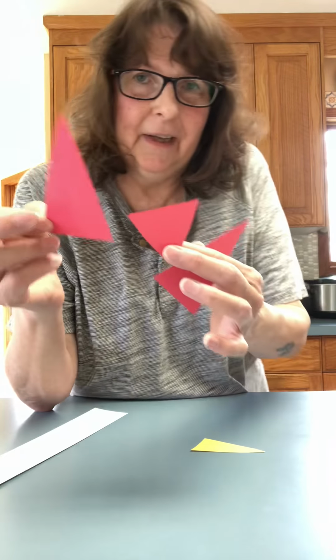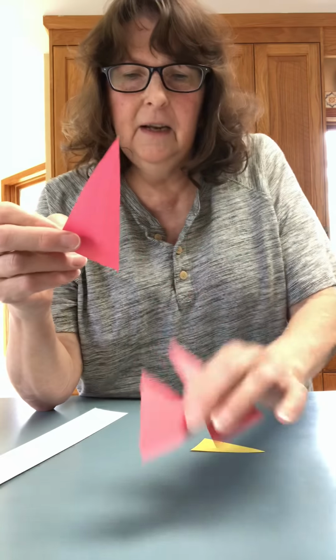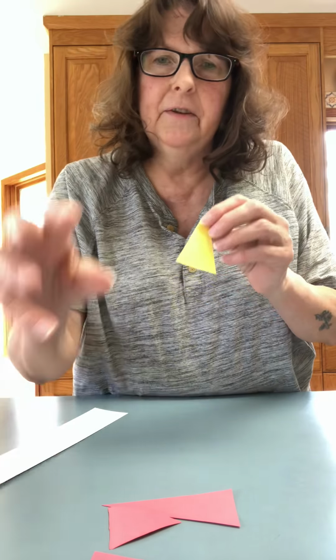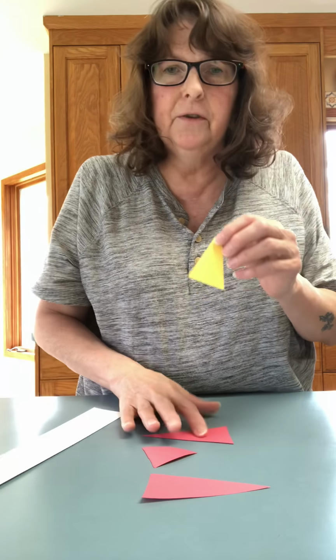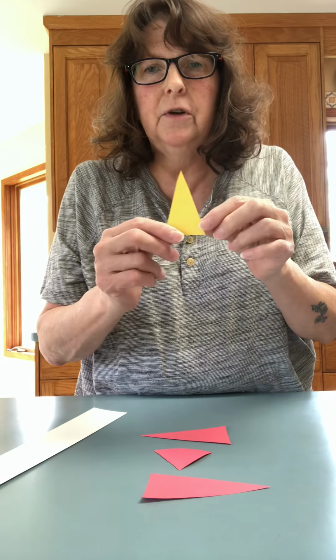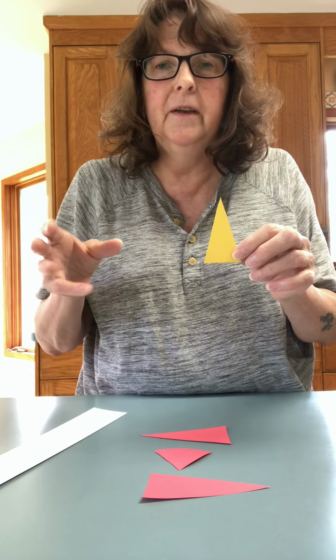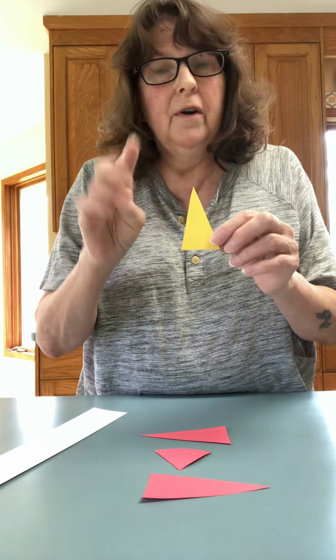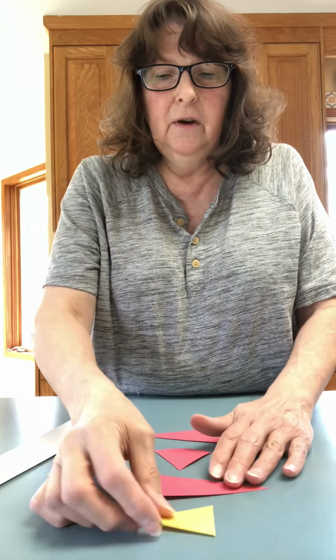So I did 3 triangles of this one color. You don't have to have it like that. That's just what I did. And then 1 of a different color. So altogether that was 3 red triangles plus 1 yellow triangle. So 3 plus 1, 3 plus 1 more is 4. That's right. So all you need are 4 triangles.